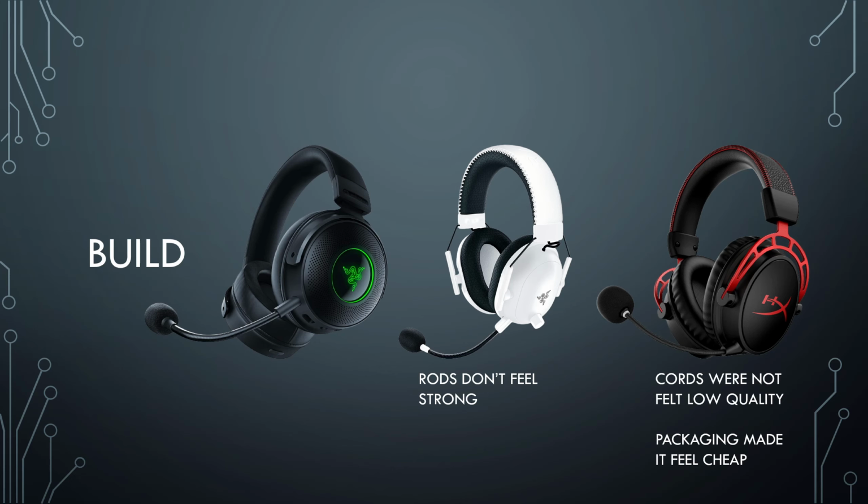Also, the packaging that the HyperCloud X came in made the headset feel cheap. I know that's a very fickle thing to talk about, but I think the packaging kind of makes it a big deal. It gives you an experience. When you do unboxings, when certain items come in better packaging, it feels like you're getting a better quality item. And for the HyperX, the packaging just made it feel like a toy.